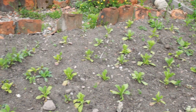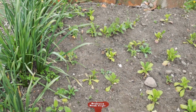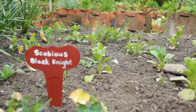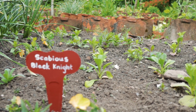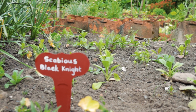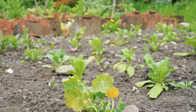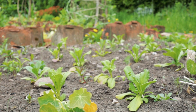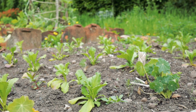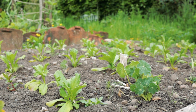The next two beds are dye crop beds. This is scabious black knight, and you can see I've just grown these from seed, and they will flower probably late August, September, October. And you can use the flowers for dyeing. They are not that colour fast, but they're quite good fun. And you can also use them for eco printing and for making pigment. So I will be collecting every single black knight flower that I can get.